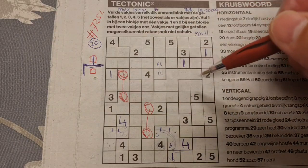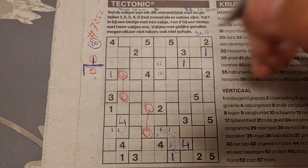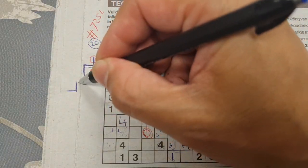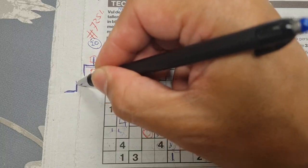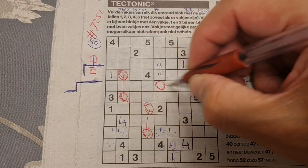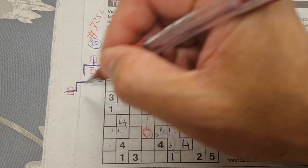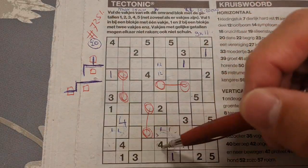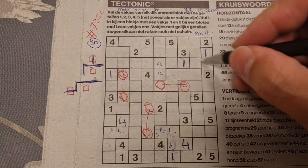Then the next shape we have here. Let me draw this shape here. When you see this kind of shape, remember that this box has the same number as that box. So this box has the same number as that box. Do we have more of these kinds of shapes? No, only 1. Then the following shape, how about the L shape? Upside down here, upside down.